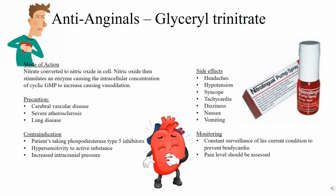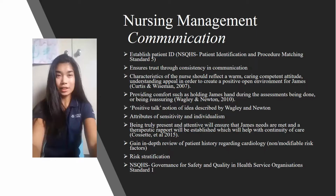The side effects include headaches, hypertension, syncope, tachycardia, dizziness, nausea, and vomiting. This spray should be used with caution in this patient as he has hypertensive medication. As a result, there needs to be constant surveillance of his current condition to prevent bradycardia. Pain levels should also be assessed regularly.